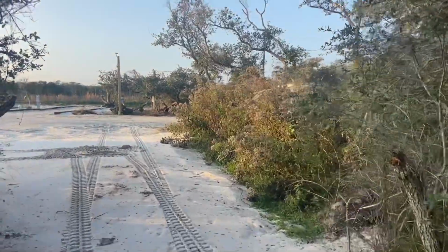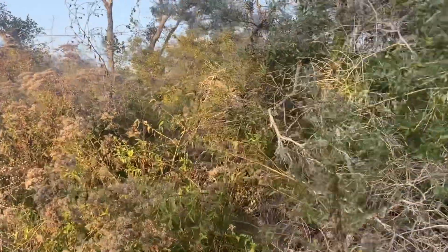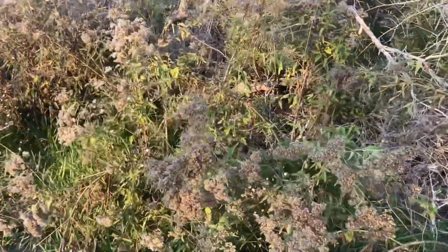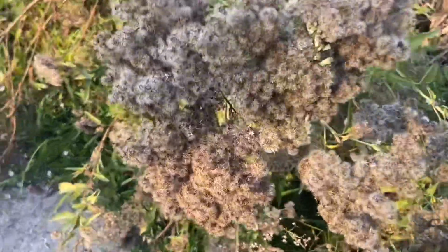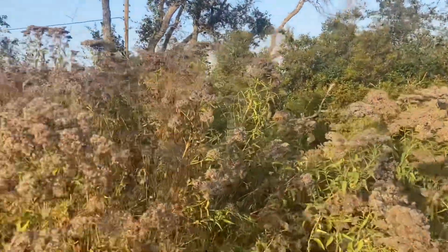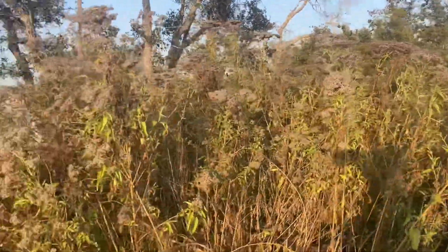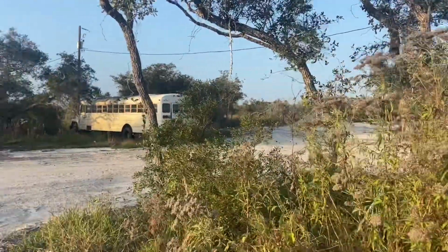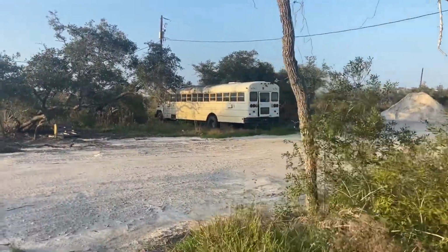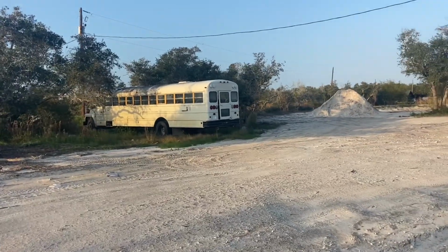And then to the right here is like a pollination field that's going to stay that way. There's not a whole lot in bloom, but look at all those seeds. It's the daisies, and there's sunflowers, all kinds of stuff in here. I love just standing amongst the bees while they're so busy working in there. And our first schoolie conversion, that's a friend of mine's. It's going to be up for rent soon.